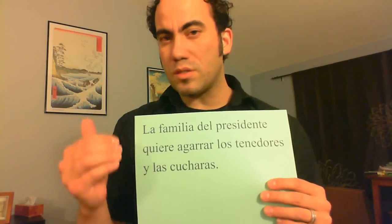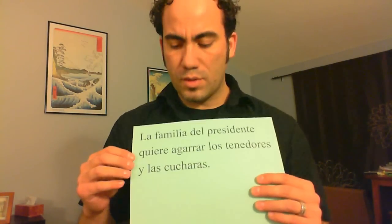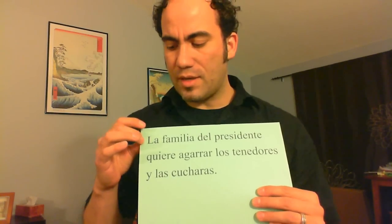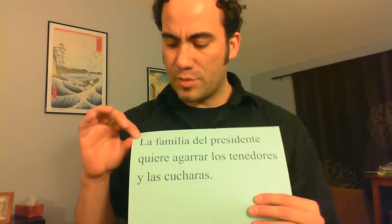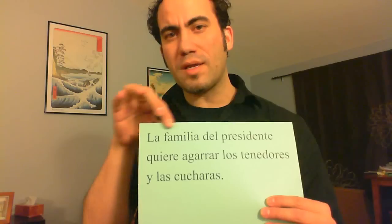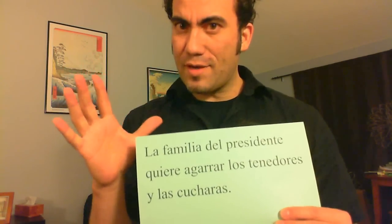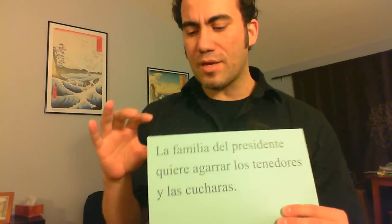Okay, so now for English speakers learning Spanish, here's a similar troublesome sentence. I picked some particularly difficult words for English speakers who are learning Spanish. Again, we see this familia, and it looks so much like familiar. It's a very familiar looking word to us. So you want to say familia, but it doesn't sound anything like that really.